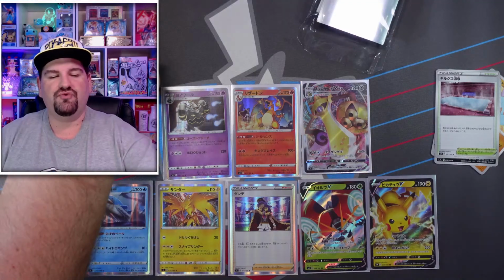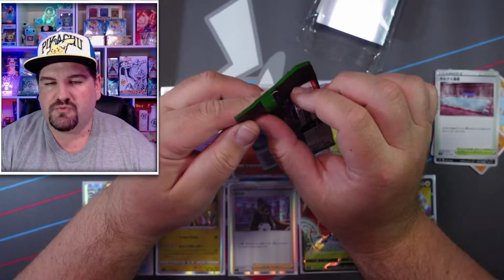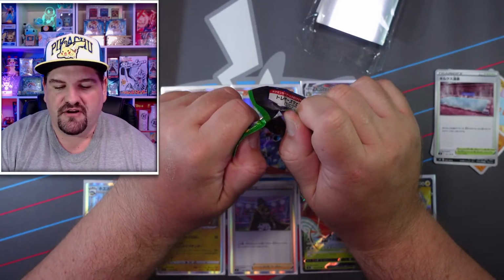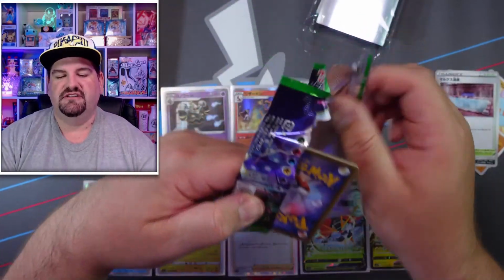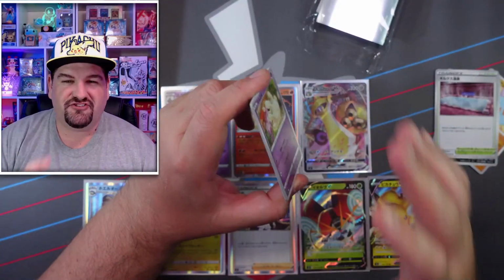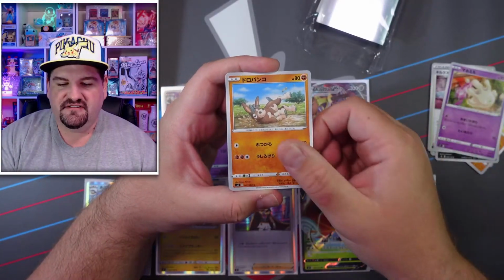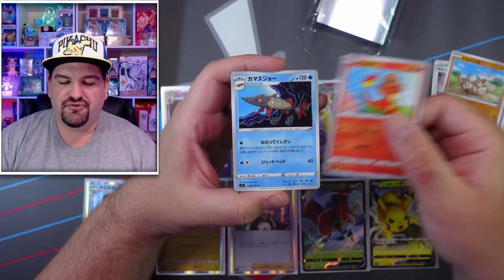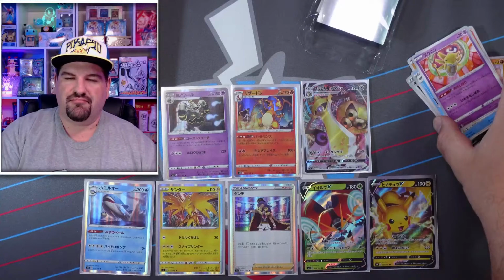I don't think Evolutions is going to go back down, and here's why. It's already gotten to a point where people are opening it just for the nostalgia. If Pokemon puts out a ton of product, like reprints of the booster boxes, that kind of stuff, I think we could see a retrace in the price.